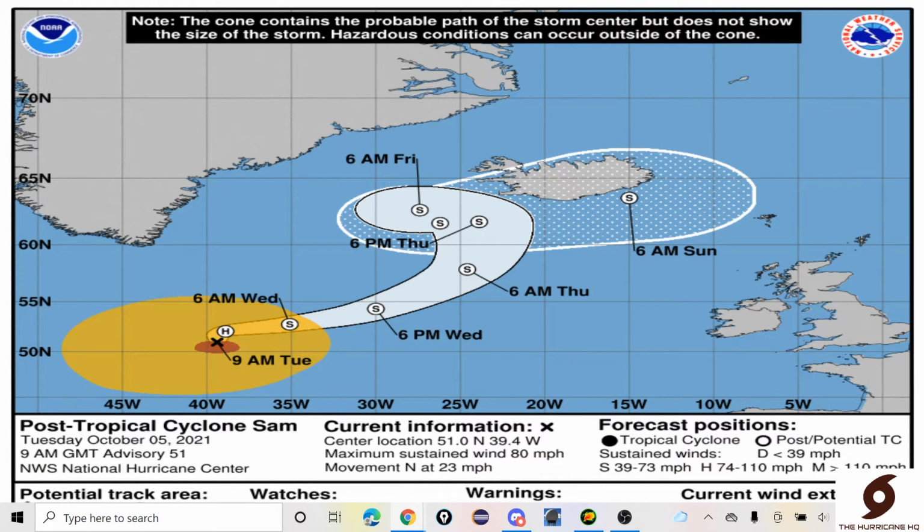Now here's the forecast cone here by the National Hurricane Center. This was from this morning, the final update. As you can see, very, very large wind fields here. This is just huge. This is what you could see in major hurricanes, which sometimes have these kinds of wind fields. But yeah, this storm is pretty weak at the moment.